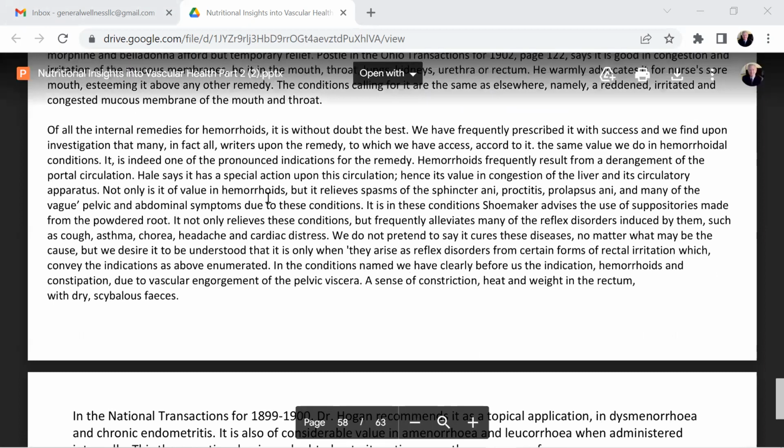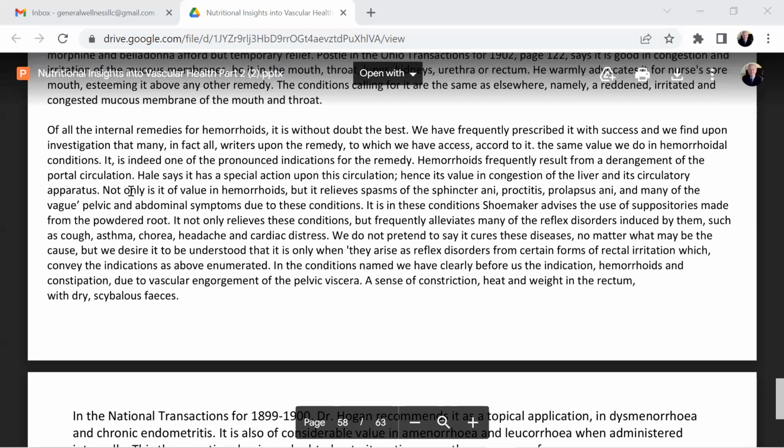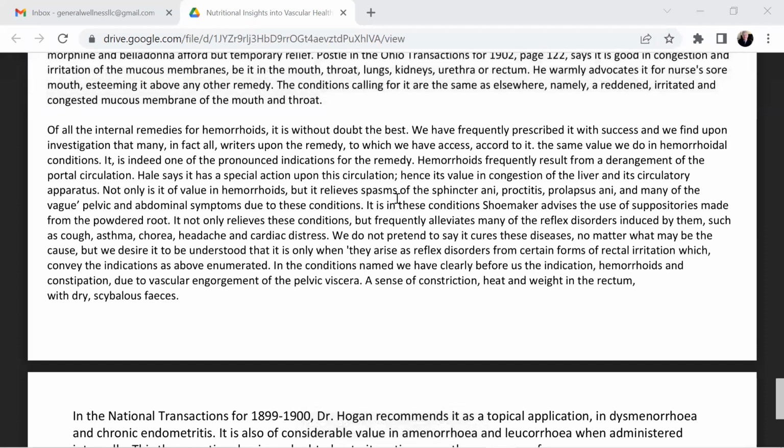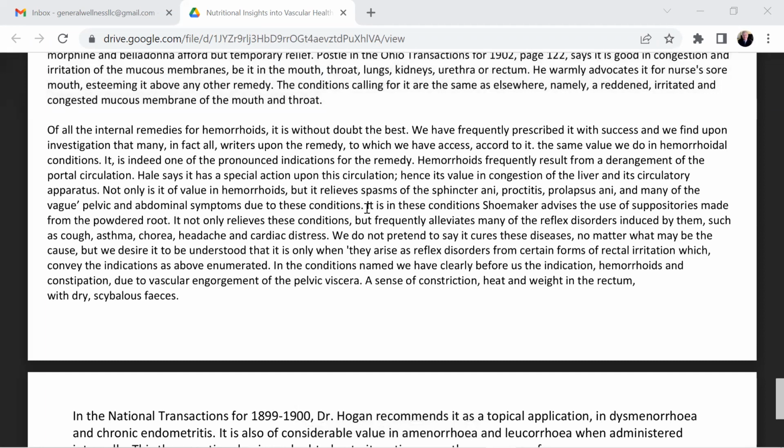And there was something in this paragraph I wanted to say. Yes, Hale says it has a special action upon the circulation, hence its value in congestion of the liver and its circulatory apparatus. Not only is it of value in hemorrhoids, but it relieves spasms of the sphincter ani, prostatitis. So all those factors, I believe, in the anus area, and many of the vague pelvic and abdominal symptoms due to these conditions. So for that lower region, I mean, we talked about the heart and the throat, but you could see the broad scope that they were using this herb for.